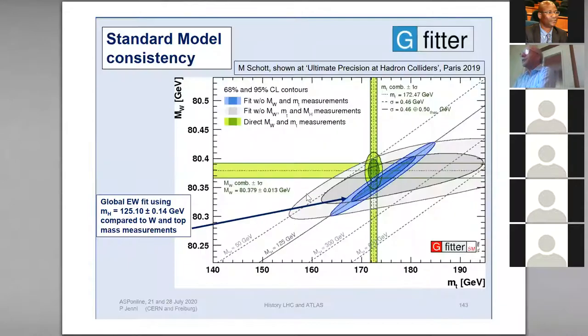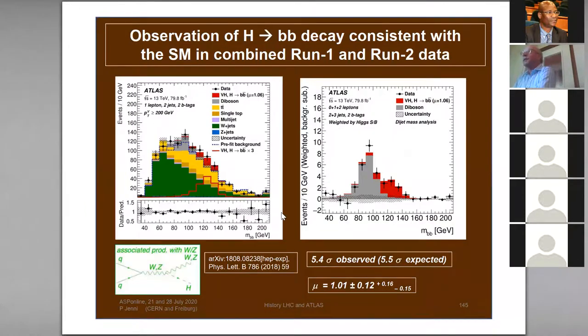The way it's done in this case is looking at the associated production with the W and the Z. Then you can look at the b bbar mass spectrum in events where you have already detected the W and the Z. So this is much rarer. It's not just the branching ratio of the Higgs, but a much smaller cross section to produce this. So that's why it took a longer time.